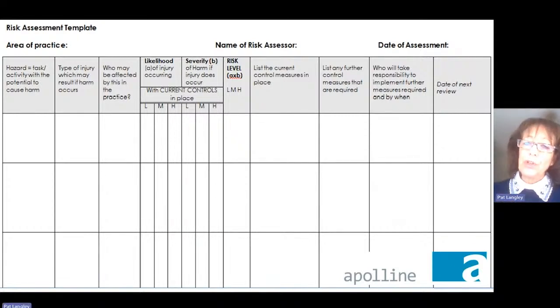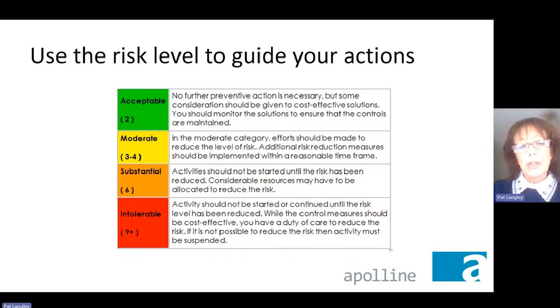And then if you identify that you could do more, you list any further control measures that are required, you decide who will take responsibility to implement these measures, and you have a date for the next review, by which time these measures should have been implemented. And use the risk level guide to decide on your actions.